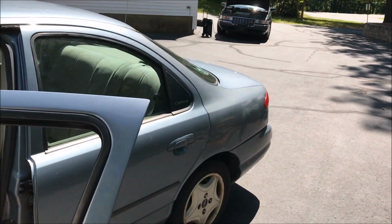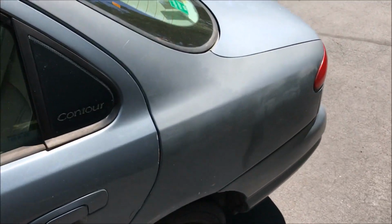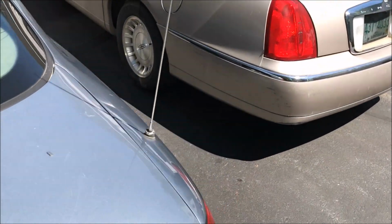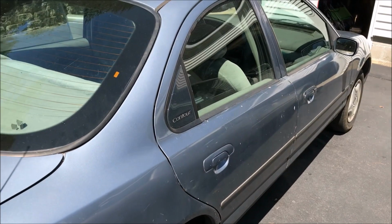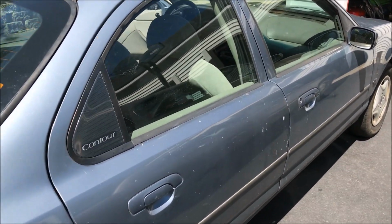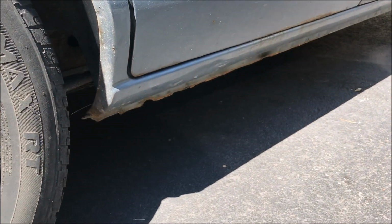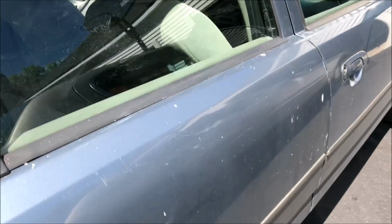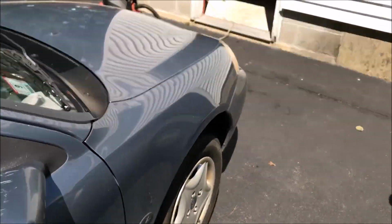The paint's in nice shape. There isn't any major dents or dings. Just some areas where the clear coat's faded off a little bit. But for a basic economy car that people typically didn't take care of, it's not in bad shape at all. The body's straight. There isn't any major rust. The rocker panel on this side is pretty much perfect. A little bit of rust starting in the bottom of that door. Nothing I can't clean up real quick and easy.